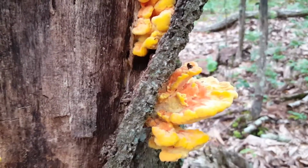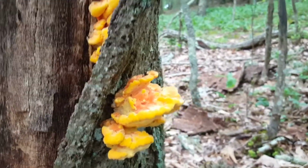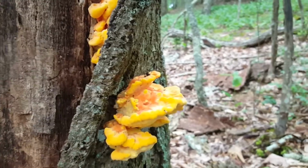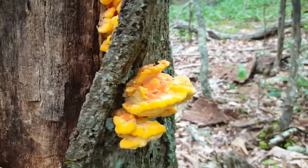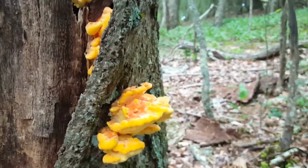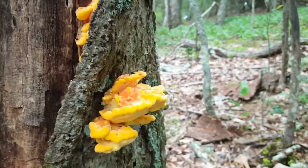So now this particular mushroom grows on hardwoods. You can also find it on softwoods. You can find it on conifers. Not recommended to eat it though if you find it on a conifer. Like I said, it's a saprophytic mushroom, and there's some toxic things in conifer trees that are harmful to humans, so I wouldn't do that.